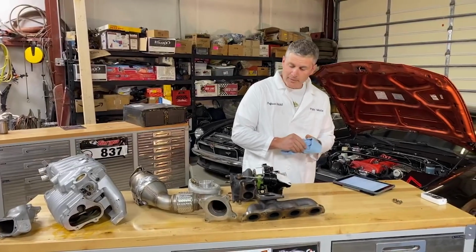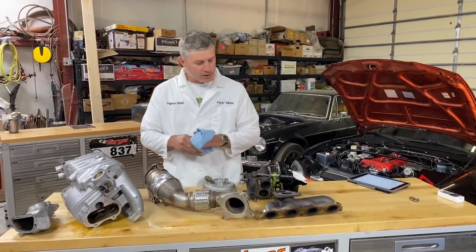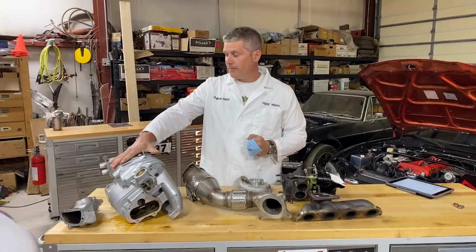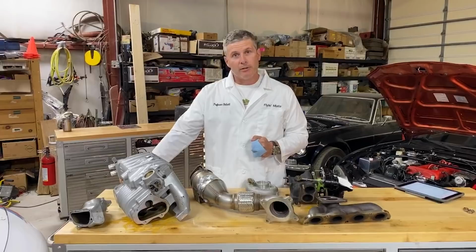Okay, now what limits power on these things? Why can't you just keep ramming more and more boost in? Well, first off, let's get to how the boost is controlled on these things. Positive displacement supercharger, it is simply about how fast you spin the blower, and that is simply about changing belts, changing pulleys. It's all done in gear ratios, basically.